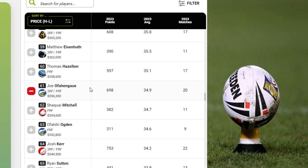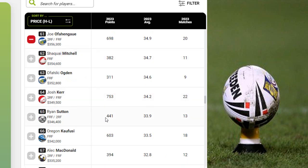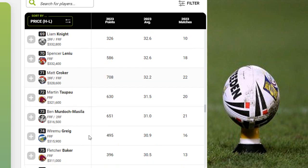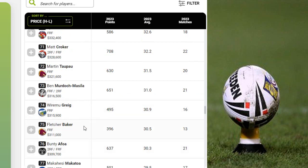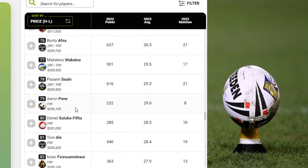Ofahengaue, I'm probably leaning against now, just with the Eels' forward depth, there are too many minutes to go around. He's just not going to see the minutes, unfortunately. Ryan Sutton, 350, no. Spencer, again, I'm not really that keen on Spencer. I think Matt Croker is another guy that you can keep an eye on. I feel like he's really starting to find his feet in the NRL. Fletcher Baker, like I said, depends who gets that starting front row Broncos spot. And Pasami Saulo, decent watch.